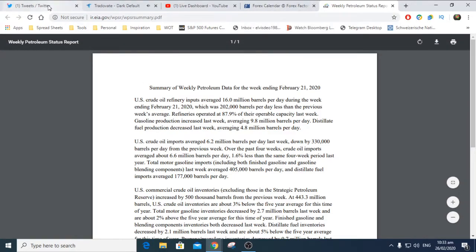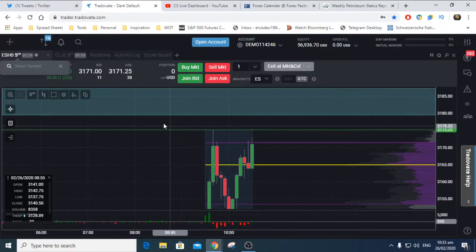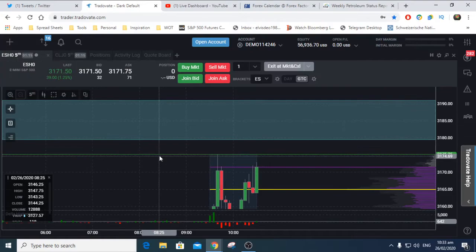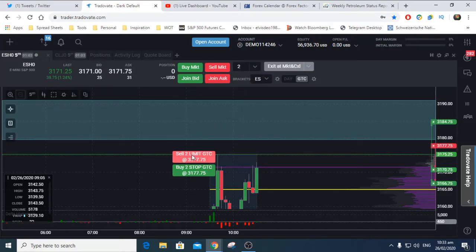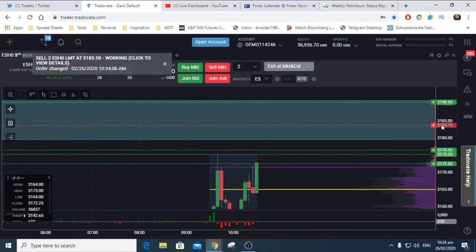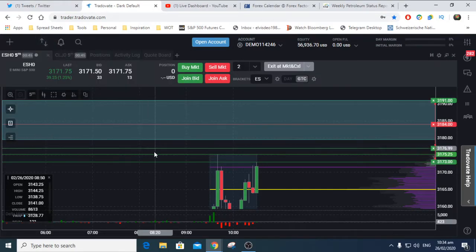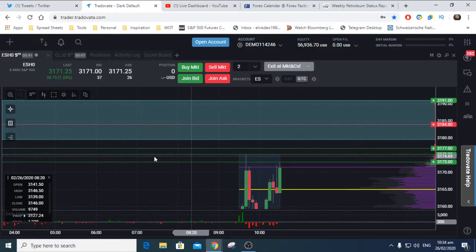Stop filled. Oh, got stopped out. This is why it's trading two products. That'll be difficult. I'll be right back. My buy running that, so this only lost 5 points or not. Run this high volatility range. Not that bad.